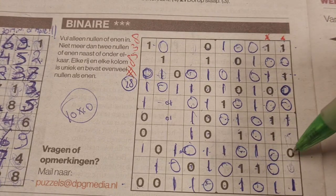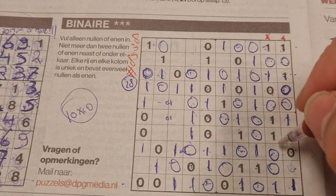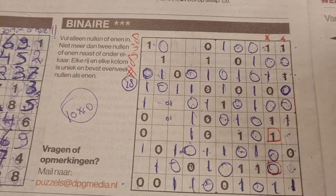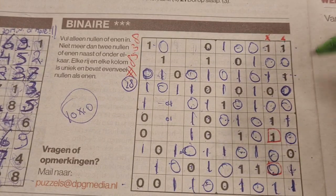1, 1, 0, 0, 1, 1, 0, 0, 0, 1, 1. Empty box, 0, 0, empty box, 1, 1. So we need to switch these 2 digits. We have 1 here, this should be an 0. We have 0 here, this should be a 1. Okay.